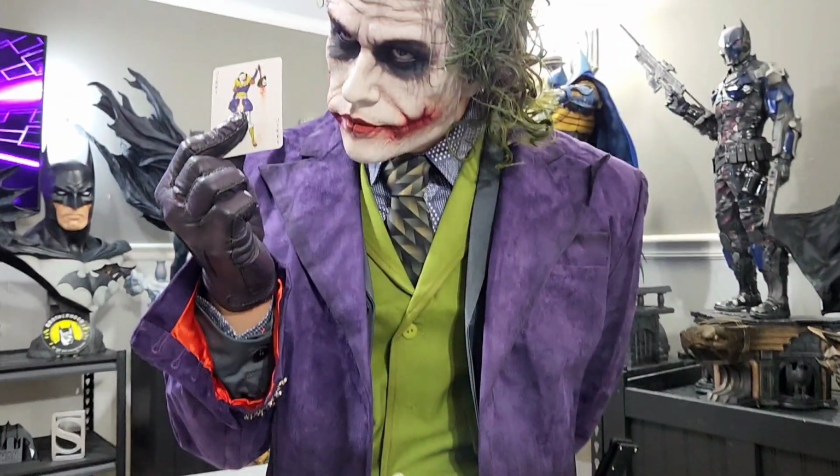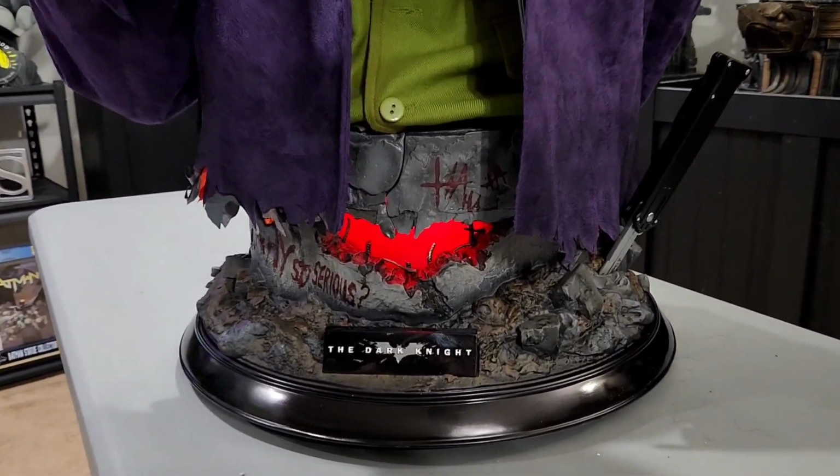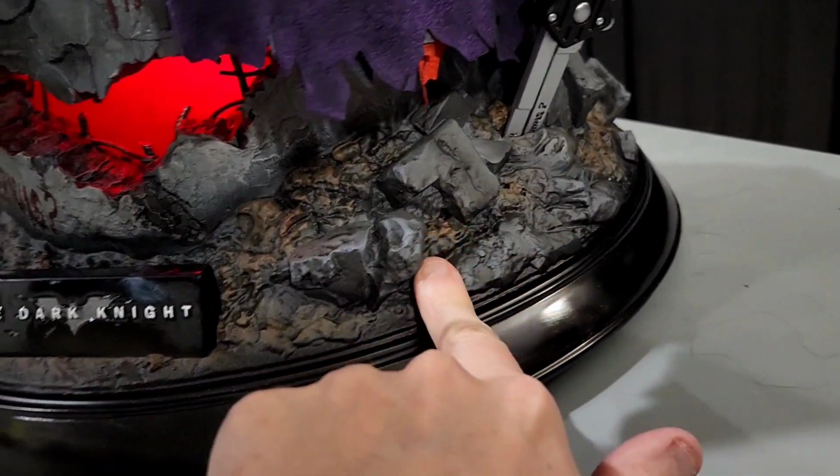So again, let me just give you a full pan of him so you can see the whole thing. It looks really great, right? You also, of course, again, have this rock crumbly. This looks pretty decent. It's painted well. You also have the knife.